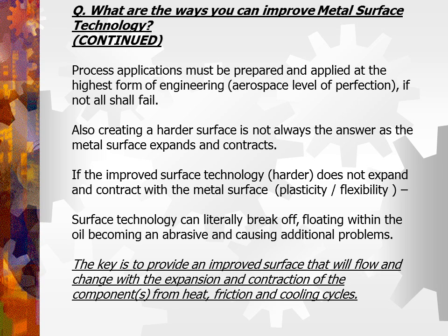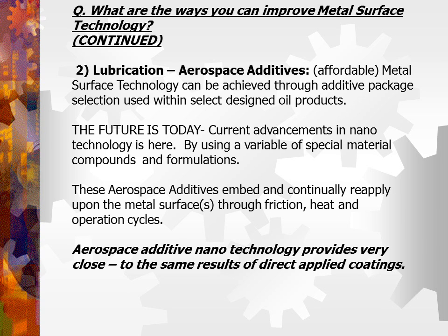So what we're trying to do is to provide a metal surface technology that can go into the pores of the surface of the metal that will coordinate and work with what we call, in a term, synergy at that level. And that's what the Diamond Like Additives are doing. And as the metal expands and contracts with the hot and cold cycles, it will be a pretty good champion to do that.